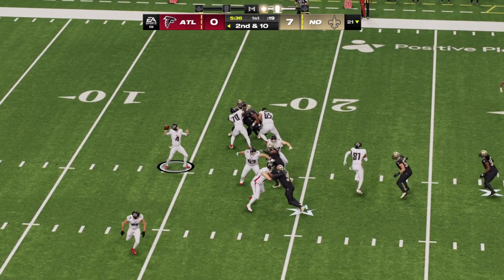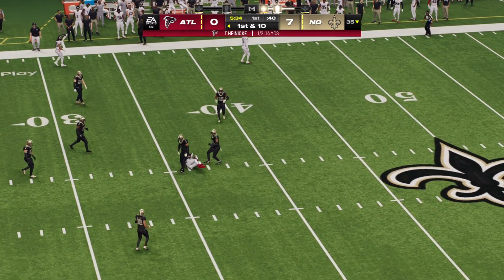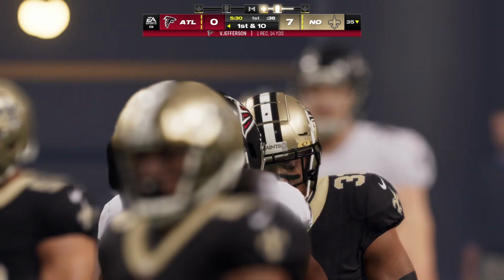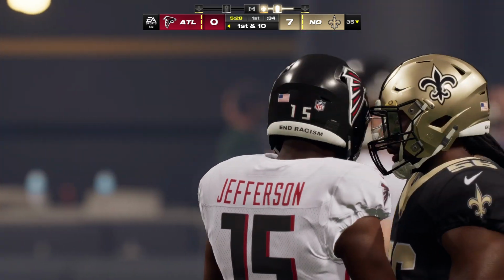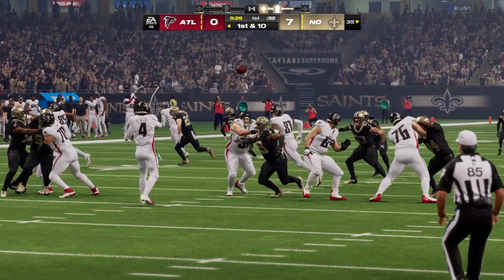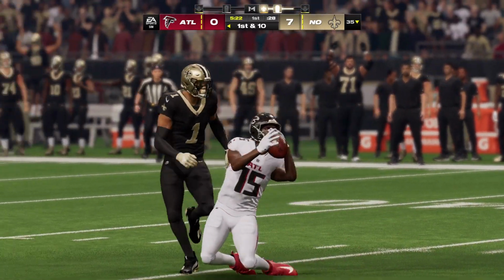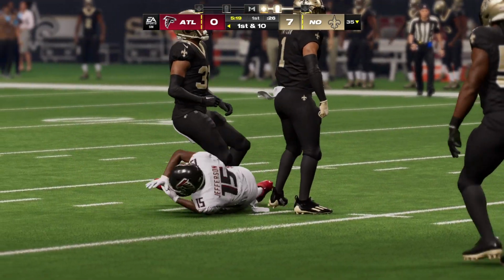Heineke now. He'll get this into the hands of Van Jefferson. And he's going to be taken to the ground right there at the 35-yard line. 14 yards there and a Falcon first down. We'll see what kind of mindset they have here offensively after giving up the touchdown on the opening drive.